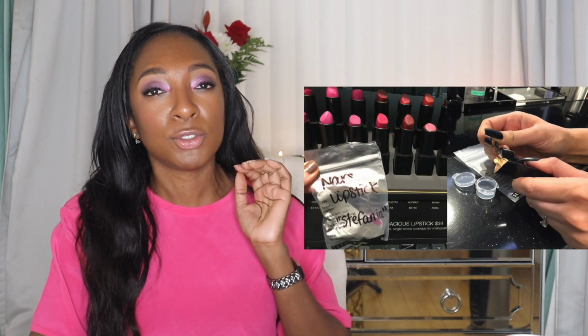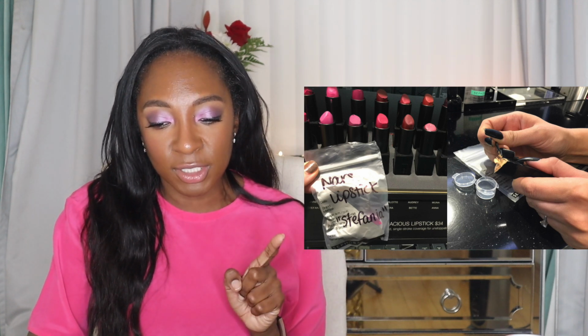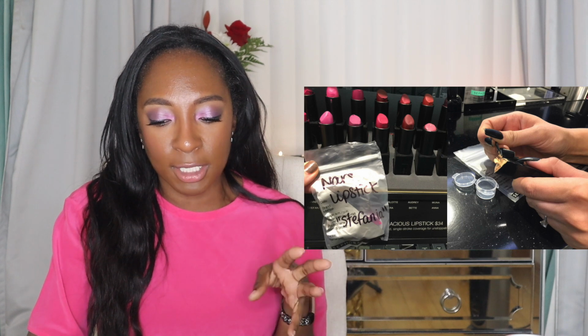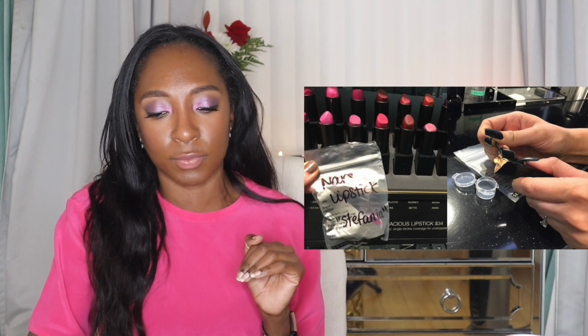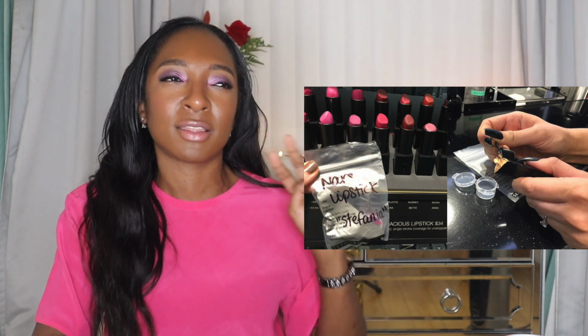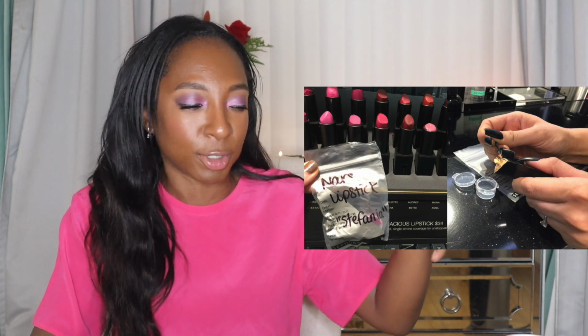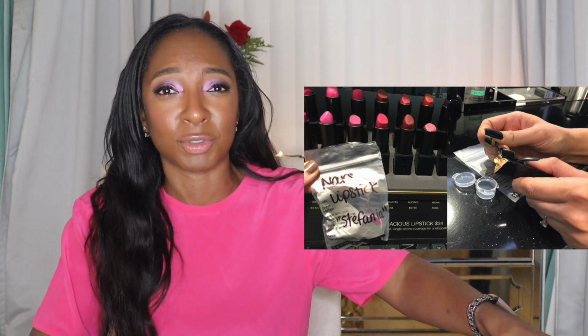I always like to start with the most obvious hack. I feel like it's obvious, but when I tell people, like I was just telling my girlfriends, they didn't realize this: you can get free samples at Sephora, friends. Specifically, you can get 3 samples per world. What do I mean by that? That sounds weird. I think they call them worlds, but let's just be normal and call them departments.